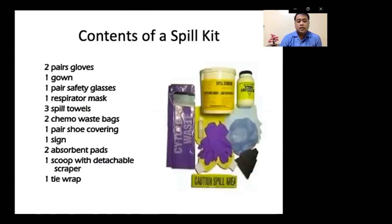So these are the list and content of a spill kit: the gloves, the gown, the safety goggles, the respiratory mask, the towels, the chemo waste bag, pair of shoe covers, the signage, the absorbent pads, the scoop and the scraper, and the tie.